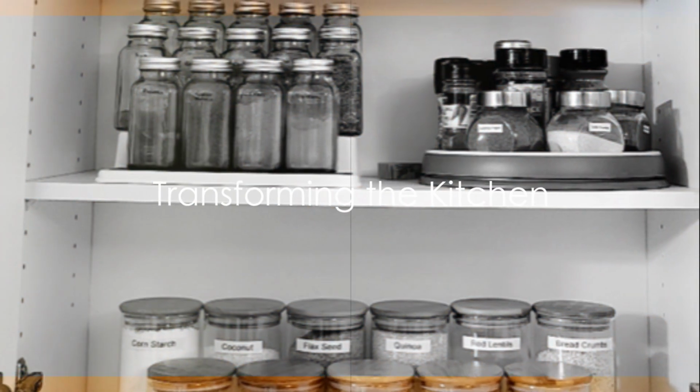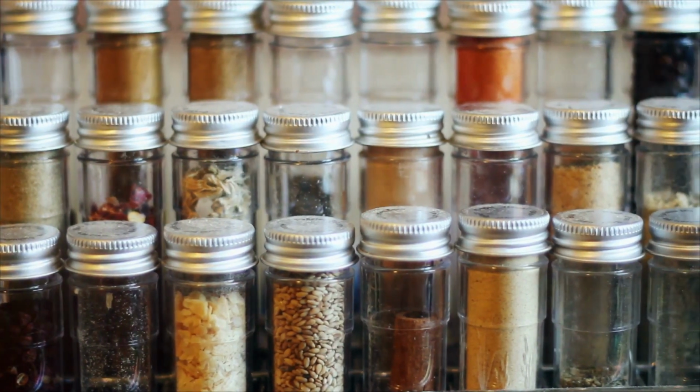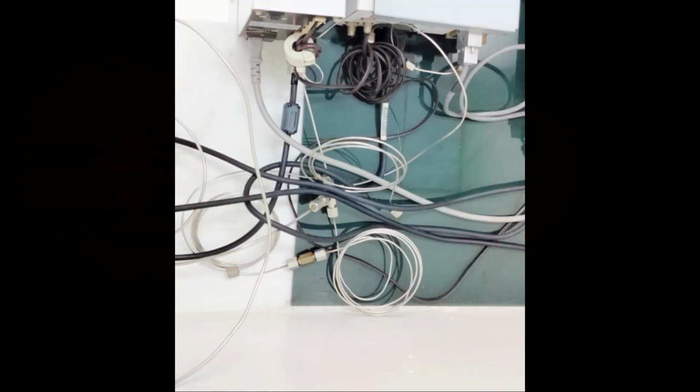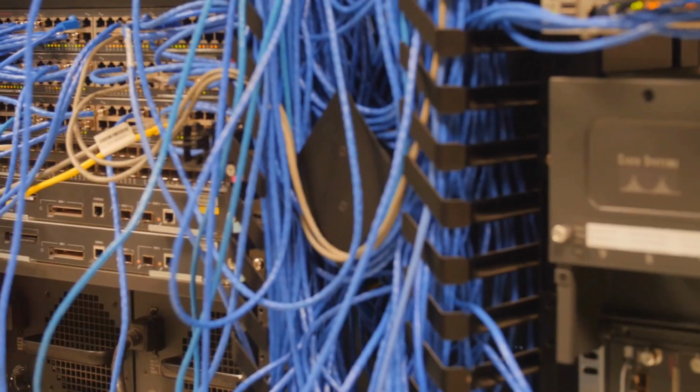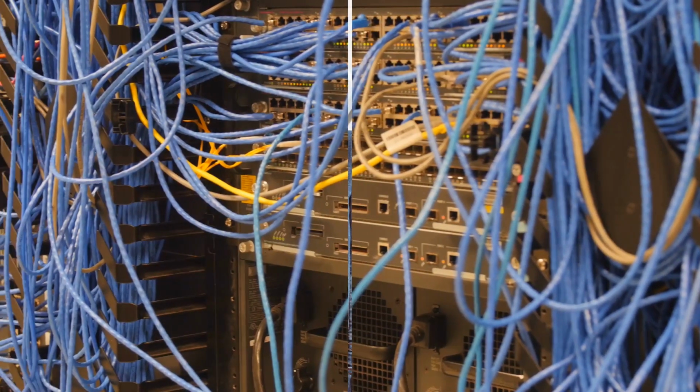First up, the kitchen. Save precious cabinet space by using magnetic spice containers on the side of your refrigerator or a magnetic board. A practical solution with a dash of style. Next, tackle the tangled cables with binder clips. Clip them to the edge of your desk and thread your cables through the metal loops. No more sliding off or tangling.